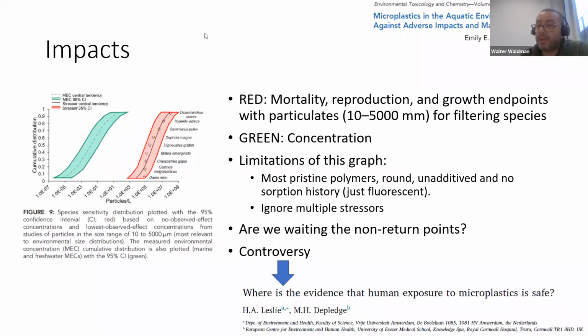First of all, we have two definitions I would like to share. So contamination and pollution. Contamination is something that shouldn't be where it is.